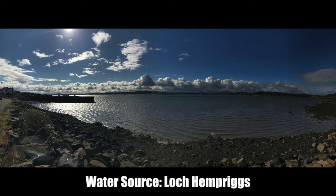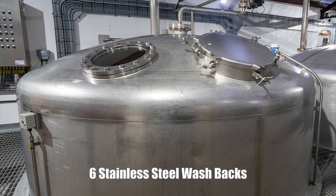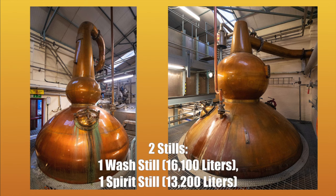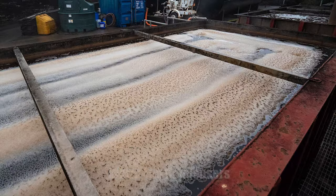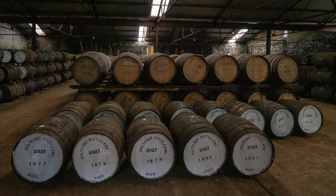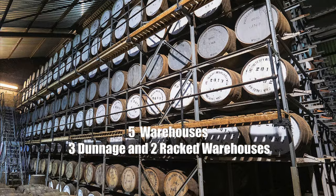The water source is Loch Hembriggs. They have a stainless steel semi-lauter mash tun. They have 6 stainless steel washbacks. The distillery has 2 stills, 1 wash still at 16,100 liters and 1 spirit still at 13,000 liters. They use worm tub condensers. They have 5 warehouses, 3 dunnage warehouses, and 2 racked warehouses.